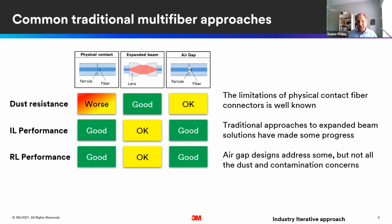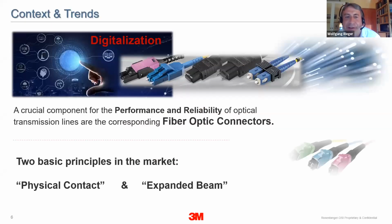With that, I'll turn the presentation over to Wolfgang so he can dive deeper into each of the connector types available, including 3M's approach to expanded beam optics. Wolfgang? Okay, thanks a lot, Duane. And also a warm welcome on behalf of Rosenberger OSI.